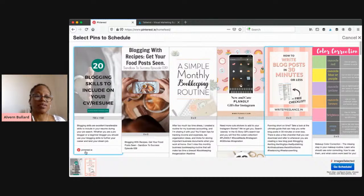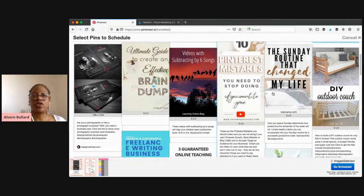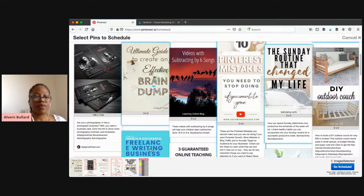I'm going to select this one because this is probably an ad. That's why it's showing like that. So I can unselect it. Let's see that one. So I'm just showing you. I'm not going to actually schedule this, but I'm going to show you what that looks like. So you see I have 1, 2, 3, 4, 5, 6. Once I click Go Schedule, it's going to bring me up a draft window.